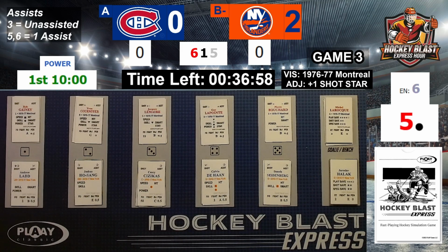We got a home scoring chance of a 15. Reads, visitor goalie must make shot save. So Michel Laraque has a 2-shot save star printed on his card, but thanks to the adjustments, he gets 1 extra shot star. So it's a 1, 2, or a 3 to make the save. And he will do so. Normally, if the shot stars were not adjusted, it would have been a goal for the Islanders. So again, nobody flips, and we will move on to the next segment.